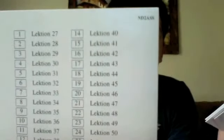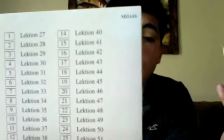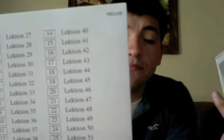As you can see, they're labeled on the back. I don't know if they do this on newer ones, but I'm pretty sure they do. I don't think they would change that. There's 25 tracks per CD, and each track corresponds to a dialogue in the book, which I'll show you in a second. So these are the CDs that you'll find in the Assimil course.